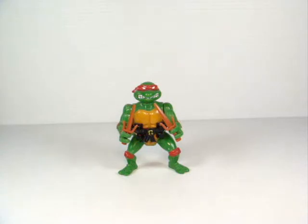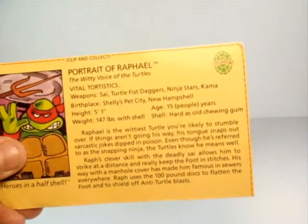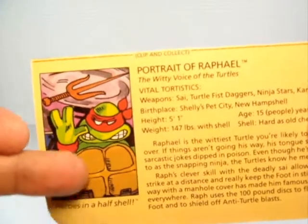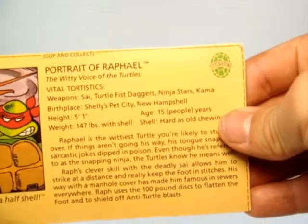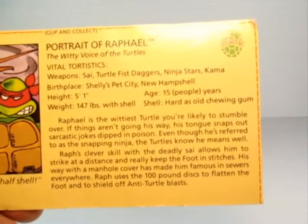going down to the figure itself, just a quick little read up on the card here. This is actually the portrait of Raphael. As you see, we got a little picture there. Not sure how it's coming out, but hopefully it's coming out good. It looks like it is.